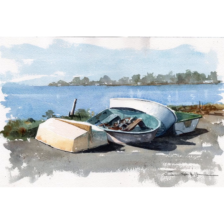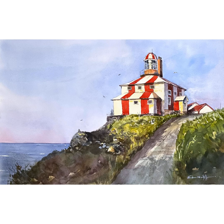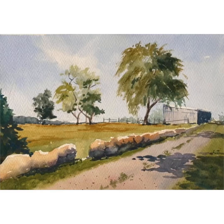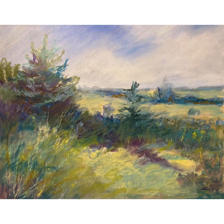Edward Huff, Waiting for Spring, watercolor, $300. Edward Huff, Low Tide, watercolor, $400. Edward Huff, Cape Bonavista, watercolor, $400. Wendy Barabee, A Quiet Walk, watercolor, $175. Wendy Barabee, Sunlit Boat, watercolor, $300. Wendy Barabee, Colors of Nature, pastel, $250.